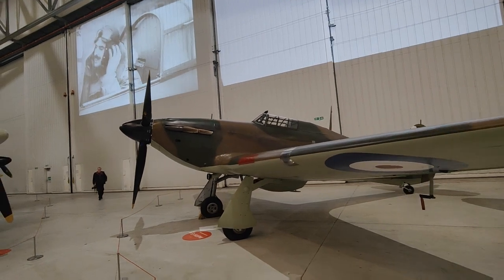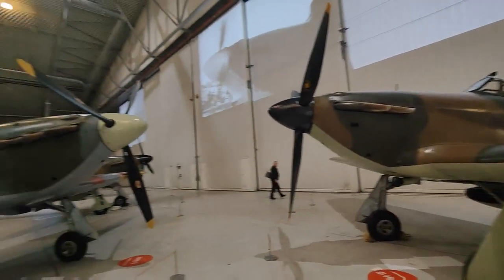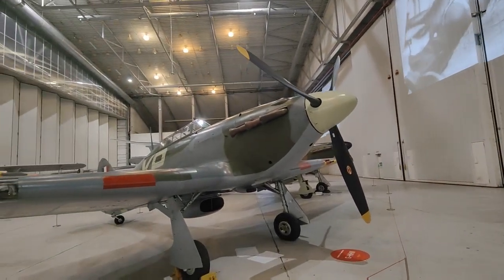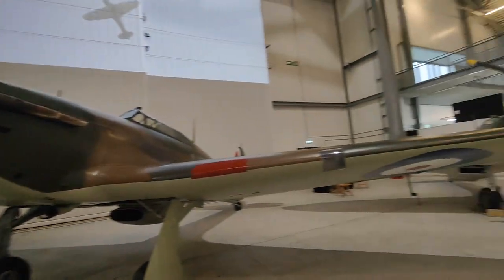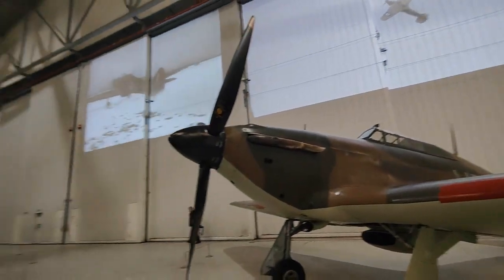Wow. So they've informed me all of these are in operational condition. This Spitfire right here, for example, the first one we see when we come in, flew in D-Day.